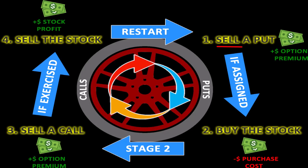Let me quickly tell you what the wheel trades are and how they work. The wheel starts with a cash secured put. You basically use your collateral, right? And you collect a premium immediately upon entering this trade. You secure the trade with your cash, which is why it's called a cash secured put. You use your buying power to secure this selling of a put, right?